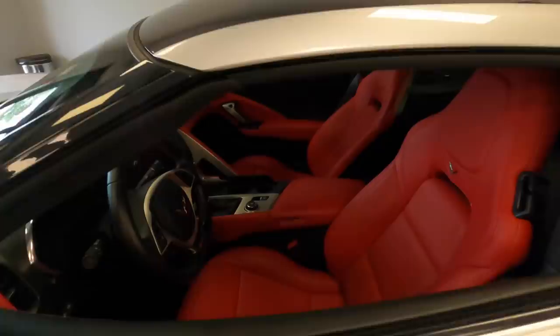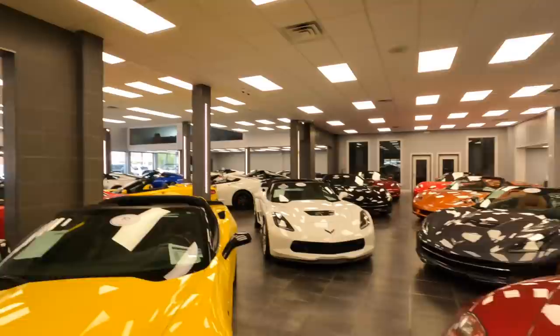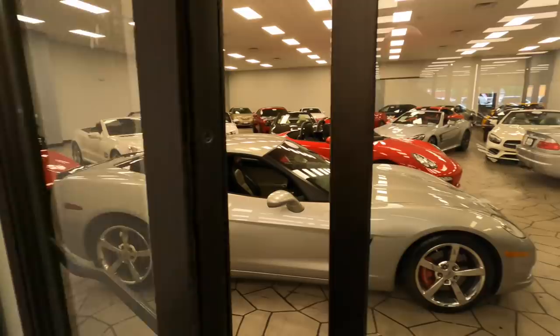So again, that pretty much captures the cars that we see in this showroom. But I'm gonna take a quick little walk because they have another showroom and they have Corvettes back there, but then they also have some really cool, unique muscle cars back here too, as well as convertibles. So let's take a flip around with the camera. Go through the pretty door.